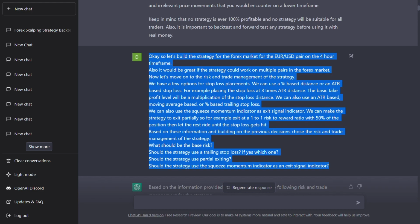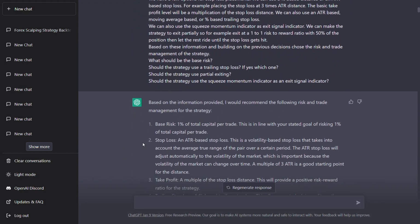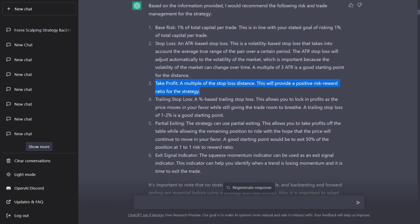I didn't force it to use a trading stop loss or a two-step take profit method. Instead, I let it make its choice based on what it thinks would be the best for the strategy. And ChatGPT chose the following trade management setup. First, an ATR-based stop loss with a multiplier of 3, meaning that this strategy will use a 3 times ATR distance stop loss. Then it chose to use a take profit level that is a multiplication of the stop loss distance. It also recommended a percentage-based trading stop loss with a 1 to 2% distance.